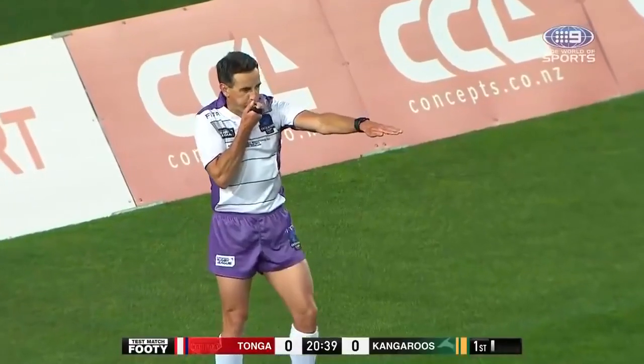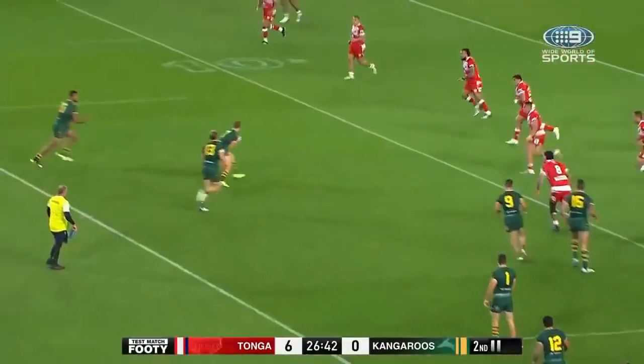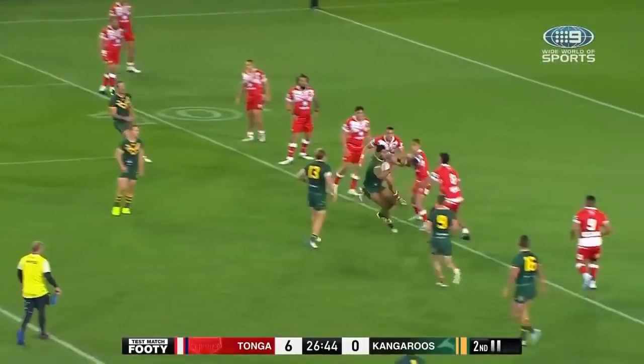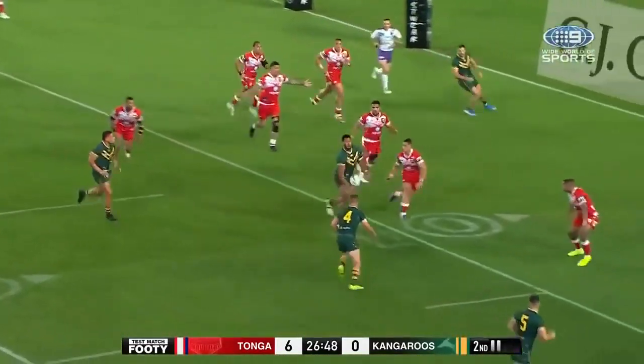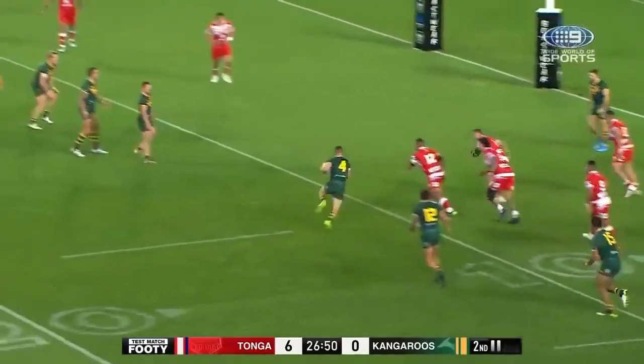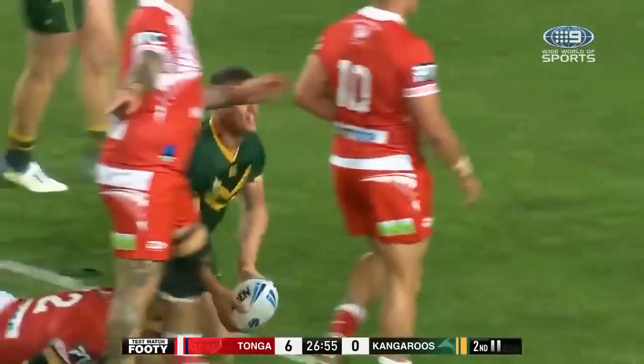Look at the Tongan fans. 13 short of the Tongan line. And Haas. He's a giant, isn't he? Look at him with the footwork and the speed to evade the defence. And they've opened up a big hole in the middle of the field for White to go through and get there.